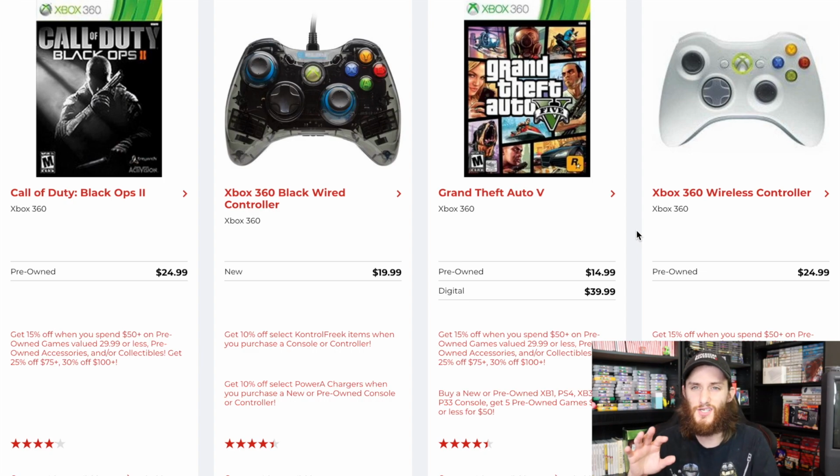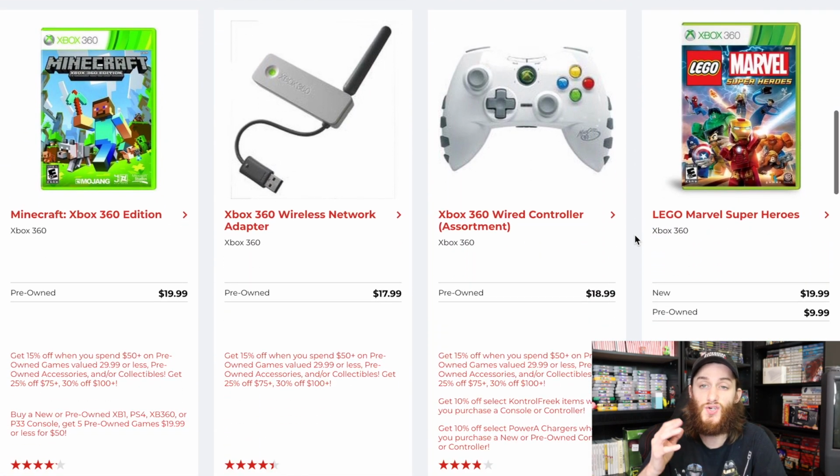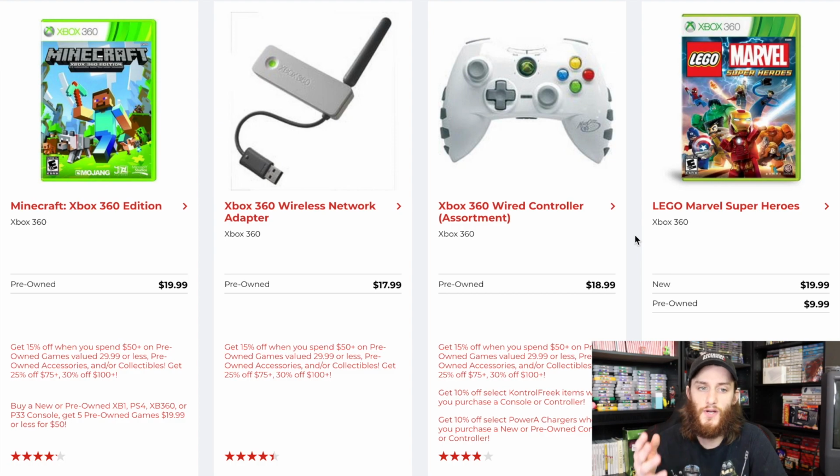Don't know why these are under games. These are supposed to be games, not accessories. But Grand Theft Auto 5, $15. That's well worth the price. $14.99, totally awesome. Pick that up if you want Grand Theft Auto 5 or a Grand Theft Auto game for your Xbox 360. That's the one to pick up.